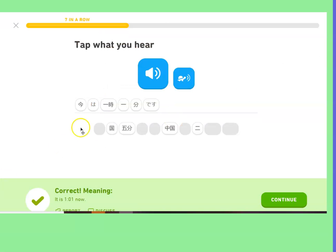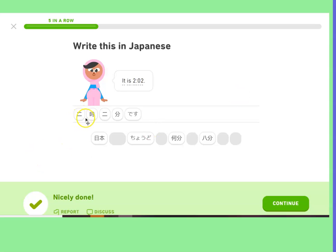今は1時1分です. Okay, 今は, speaking of now, 1時, 1 o'clock, 1分, 1 minute です. It's 1:01. 2時2分です. Okay, very, very straightforward, right? 2 o'clock, 2 minutes. And we've got to name the hour and we've got to name the minutes. Okay, you can't just say it's 2:02. We've got to put the hour and minutes in there.